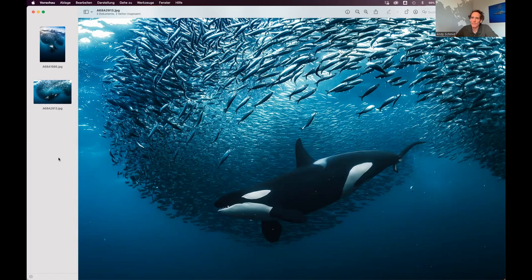Mm-hmm. But this picture that you just showed, can you describe for me the composition of light, because I'm trying to understand what's going on? It's such a dynamic picture, and I think the light is shining from an odd perspective. It's like it's shining upwards almost, and then downwards. Can you just describe that a little bit for me? What was happening with the light?